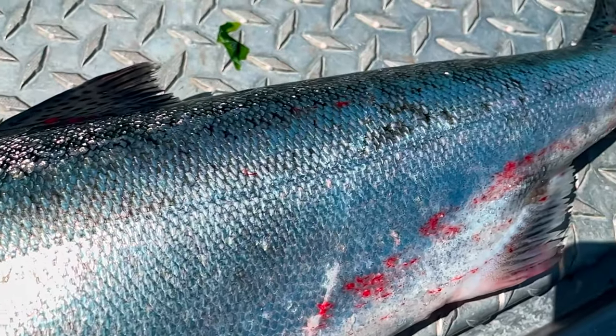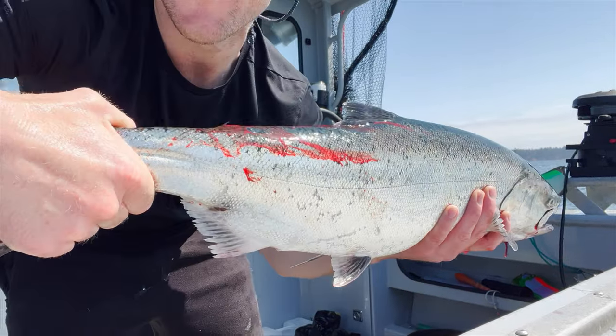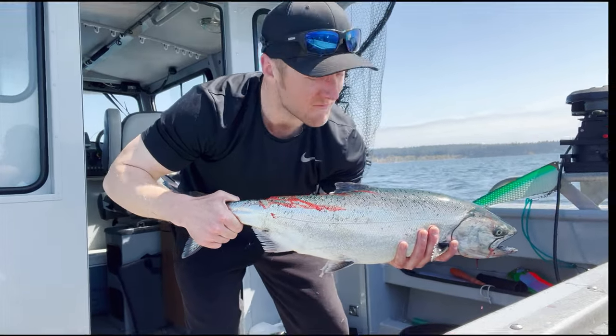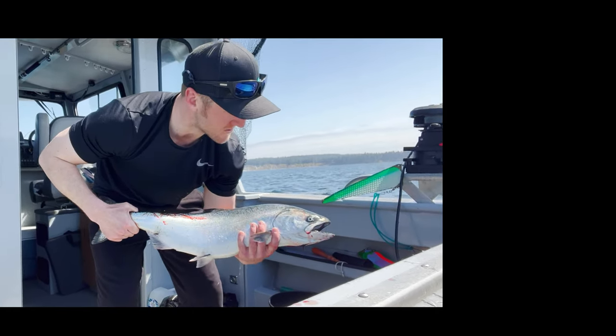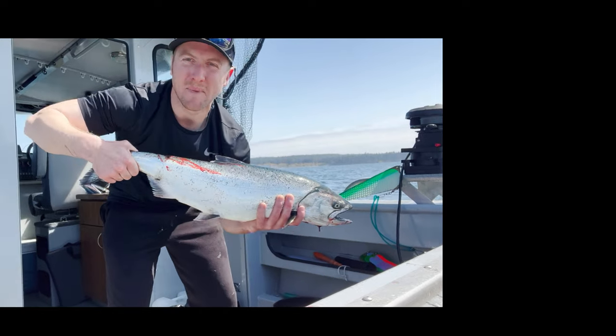Look at this chromer. Just a stunner, eh? Look at that. And nice hatchery fish, fin clipped. Not huge, but you know what? I am super grateful for this opportunity because normally we don't get to fish salmon in May, and this is real special. So, very happy. There it is, my king. Day 3, success.